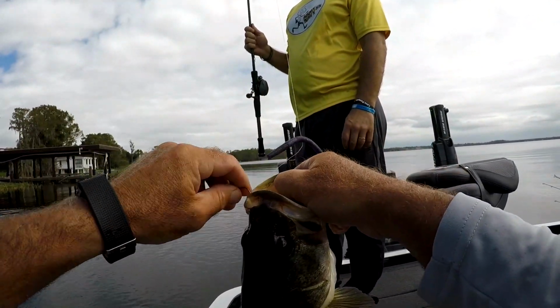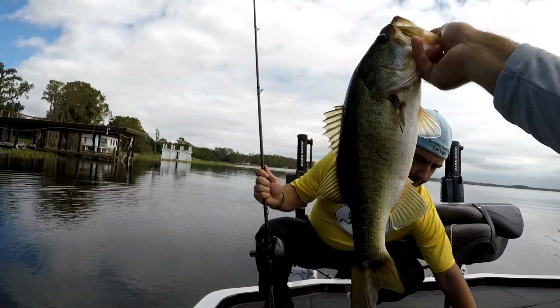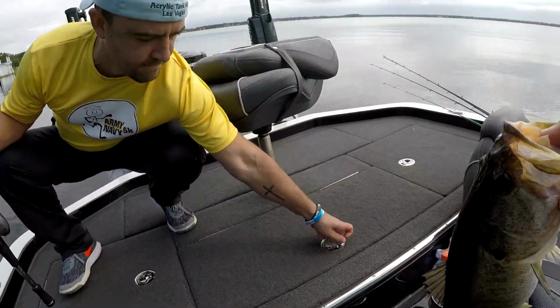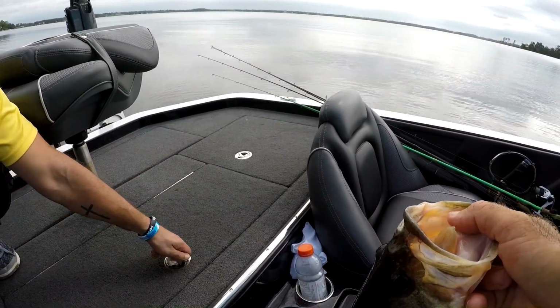Man, these shiner hooks. These 2-aught kill hooks really, I think, do a good job with that Senko. Yes, you had it right. Just pull real hard. No, turn the other way. There you go.